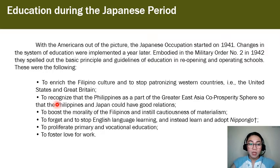To recognize that the Philippines is a part of the greater Asia co-prosperity sphere so that the Philippines and Japan could have good relations. To boost the morality of the Filipinos and instill cautiousness of materialism. To forget and stop English language learning. However, they should learn or adopt Nihongo. This is the language of the Japanese people. To proliferate primary and vocational education, and to foster love for work. Siyempre, Japanese are known for being hard workers, right? That's why they have also included this principle in the educational system.